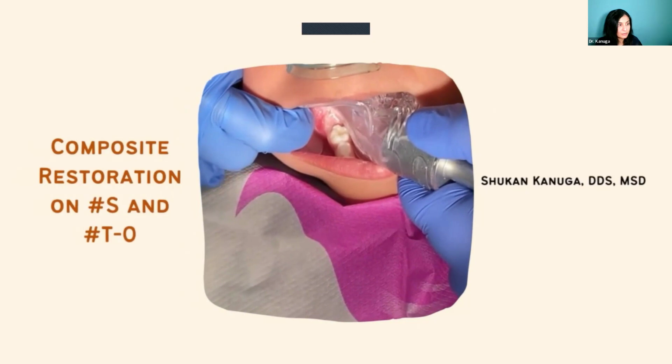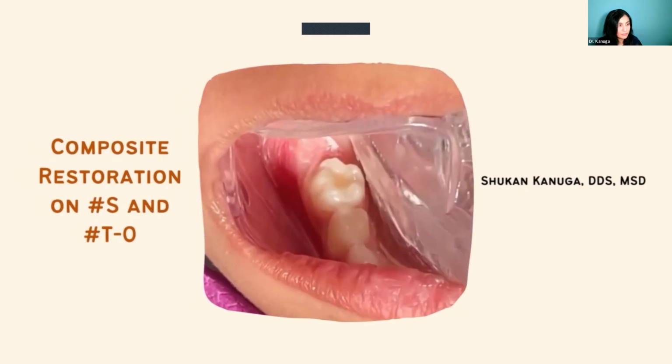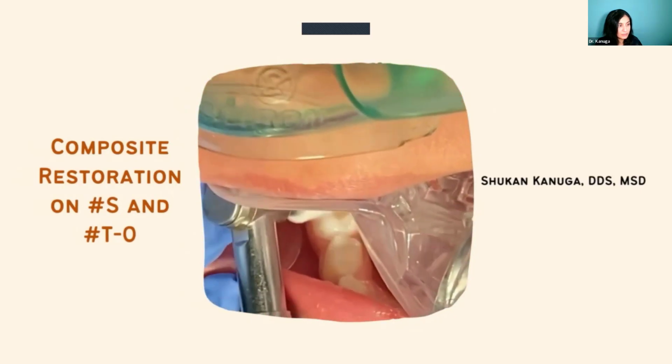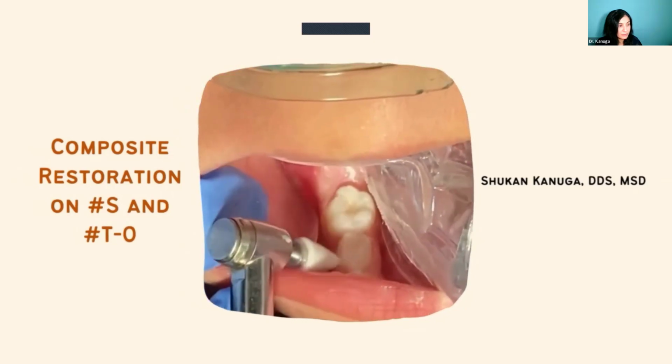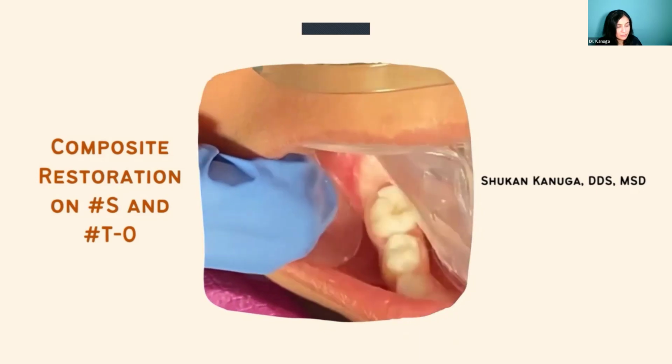Okay, you got the focus, and I'll just do a little polish video and we're done. Okay, we're gonna make it all nice and shiny now, okay? Rinse and dry.